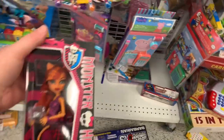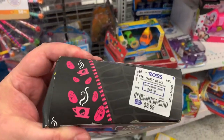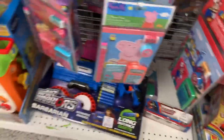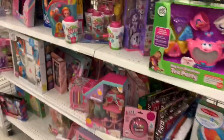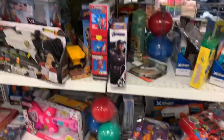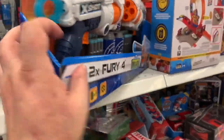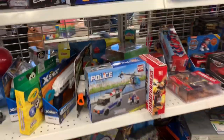We have a coffee in Torelli. You know these sell for like $30, $35 online, right? $5.99. So that's definitely coming home and going on eBay. Maybe Sideswipe, I don't know. Let's see what else is here. That's really it, I think. Yeah, I might as well get the Sideswipe and the, yeah, I guess that's it, right? Well, here's another one. Starscream. I got a couple Starscreams the last time. Do I need another one?